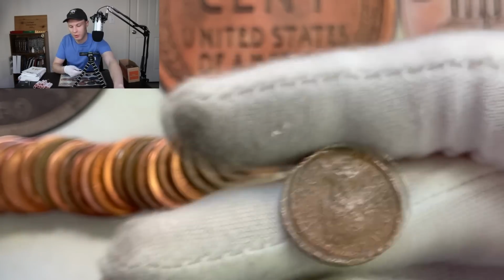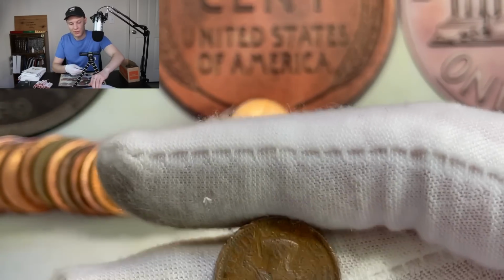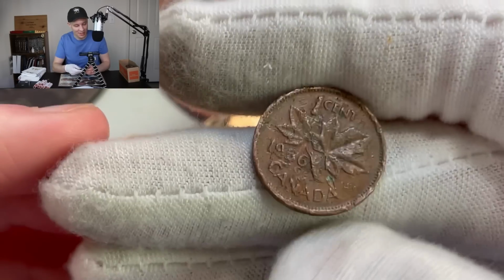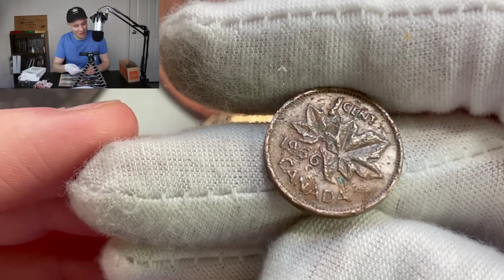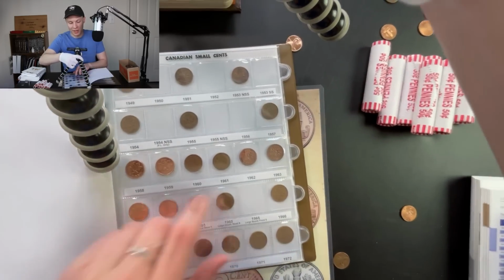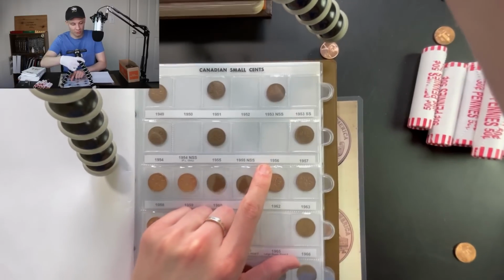Let me check the book real quick to see if we need this one or not. All right, let's see, 56. Actually, guys, okay, yes, we do. This is probably going to be the worst looking coin in the collection, but take a look at this, guys. This is awesome. We do actually need that one. So that is super, super hype. 1956 doesn't even have the shoulder fold or no shoulder fold varieties.